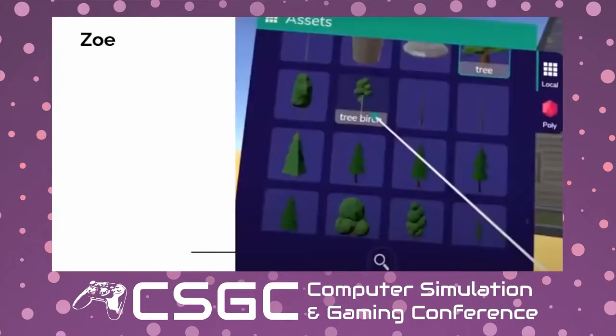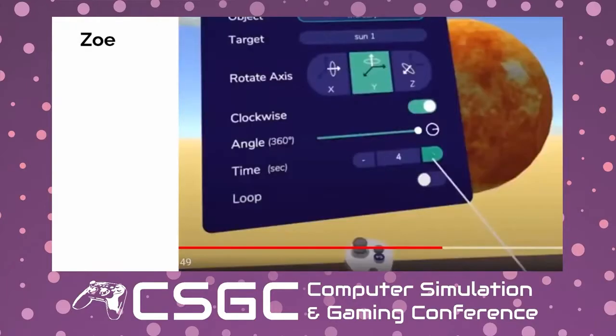Here's Zoe. I think, or Zoe, I don't know. But all of the creation is done inside of VR. So you select a tree and then you place it. You can put in a planet and say rotate over 4 seconds.